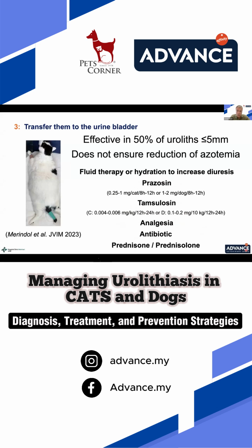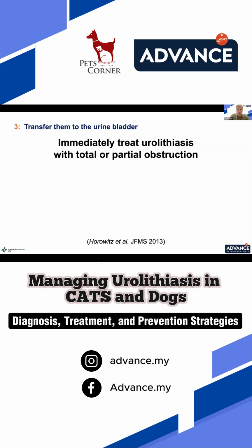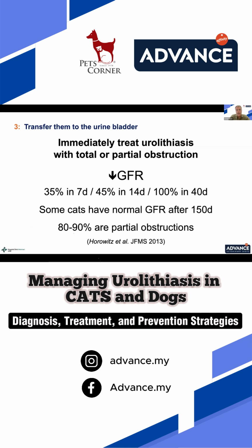So maybe if there is infection in the urethra, when we can move this urolithiasis to the urinary bladder, maybe that is when we can start with the antibiotic. But in general, we can use this kind of management as a medical treatment. But you need to be fast, because with total or partial obstruction of the urethra, we have a clear decrease of the glomerular filtration rate. We have an increase of the azotemia. So we need to go fast, because if not, in general, we lose part of the function of the kidney, so we have an increase of the azotemia.